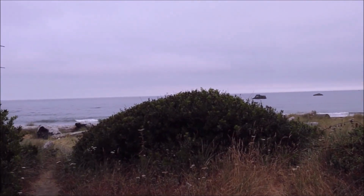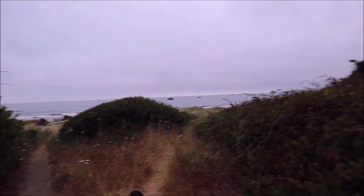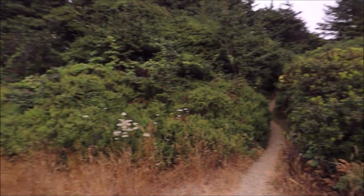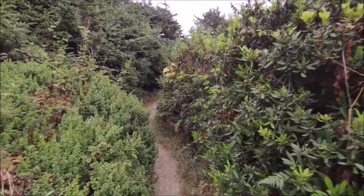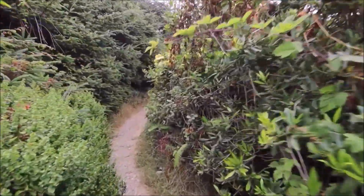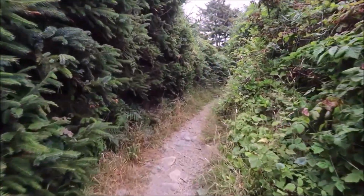What I like about a lot of the hiking in this area on the ocean, the cold ocean so to speak, is the fact that the trails are always crazy narrow because they're so overgrown. There's so much plant life. I just want to show you this trail that I'm hiking up to get to my vehicle.